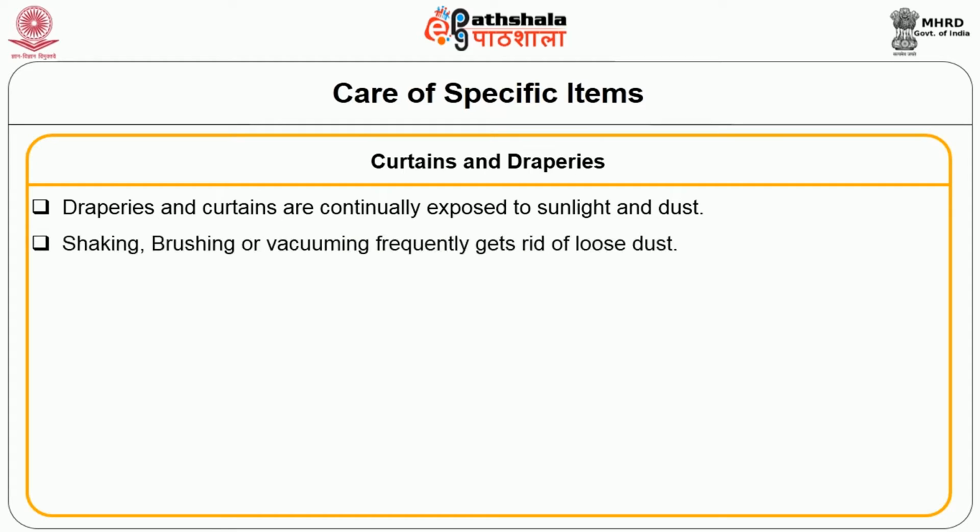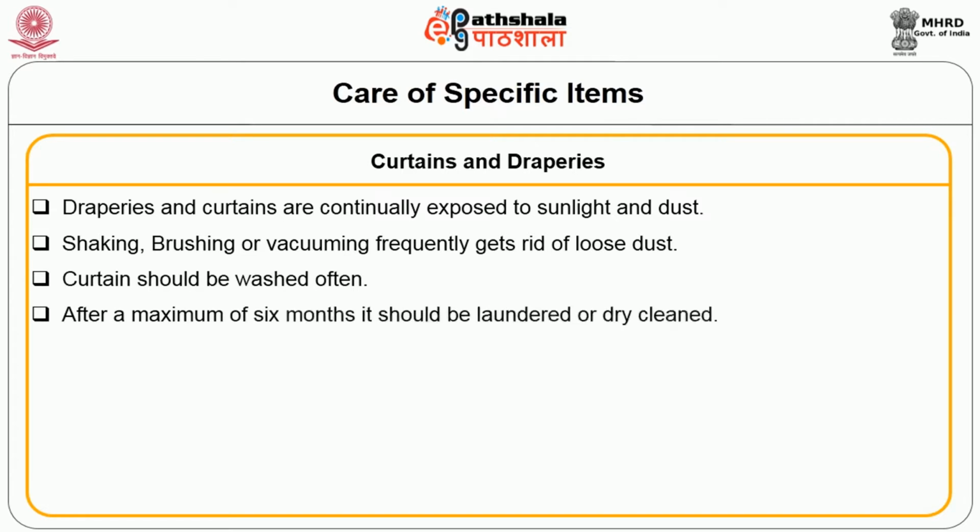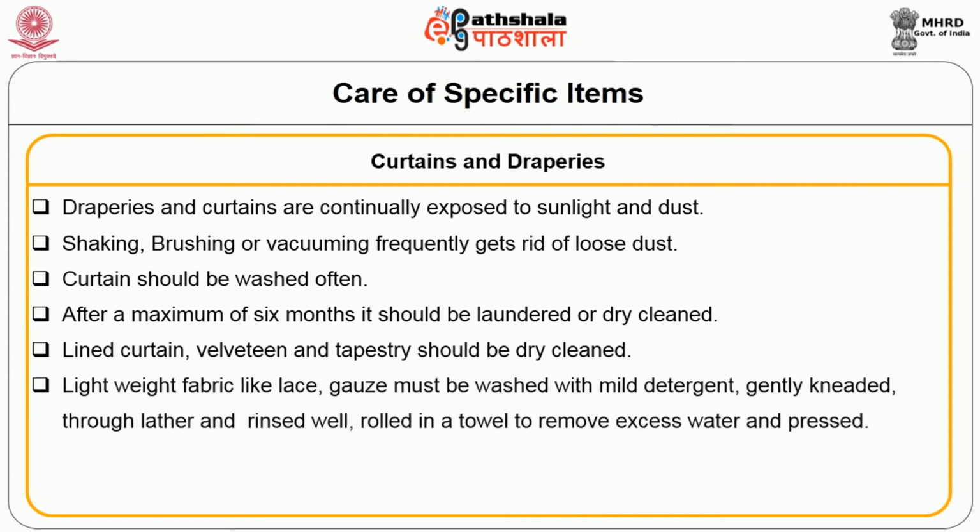Shaking, brushing or vacuuming frequently gets rid of loose dust. Curtains should be washed often. After a maximum of 6 months, they should be laundered or dry cleaned. Lined curtains, velveteen and tapestry should be dry cleaned. Lightweight fabrics like lace and gauze must be washed with mild detergent, gently kneaded through lather and rinsed well. They should be rolled in a towel to remove excess water and then pressed.